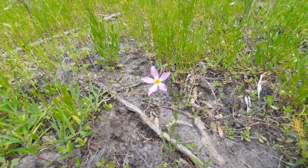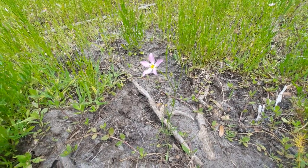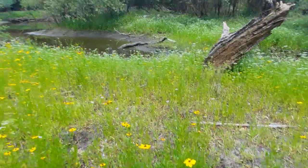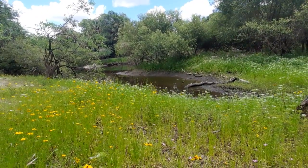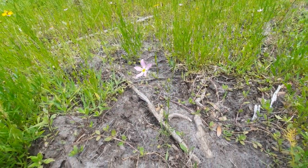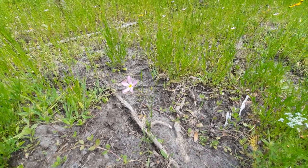But they usually prefer to be in very moist or wet soil, sort of marsh-like, hence the name. And you figure we meet those conditions because we are right next to the Myakka River. So with that being said, these soil conditions are actually very suitable for them to survive out here.